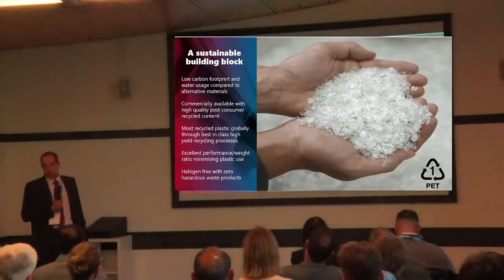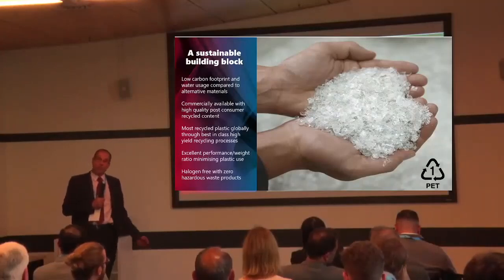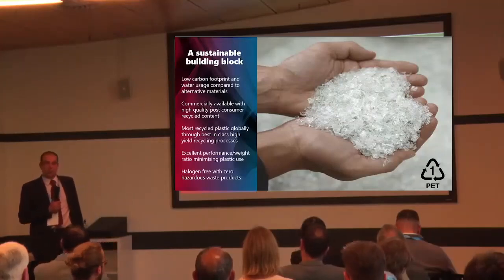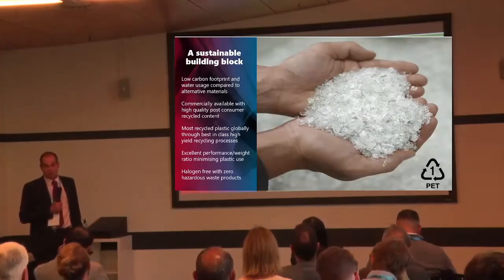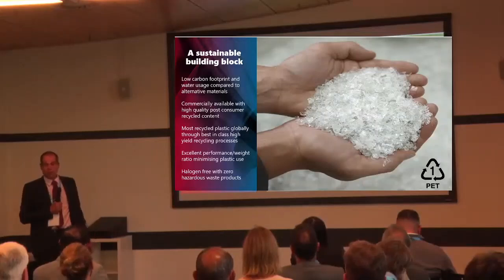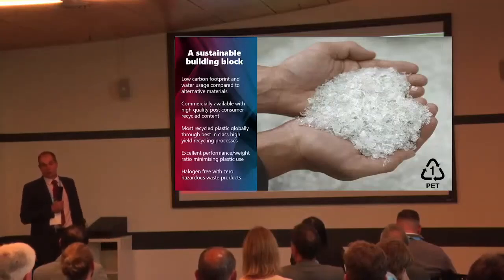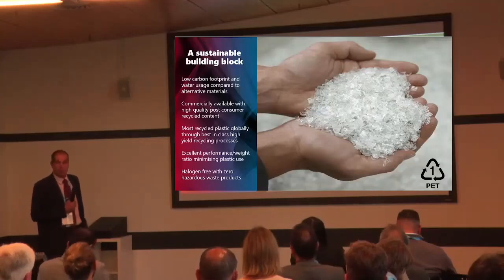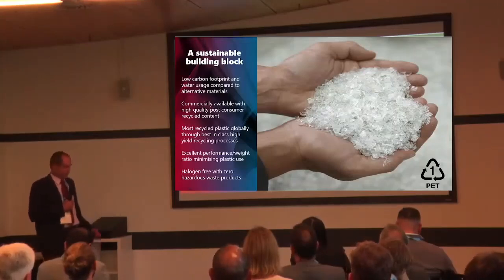In terms of sustainability, PET is inherently more sustainable than many alternatives because of its lower CO2 footprint. We recycle almost everything, our own scrap, the waste goes back into the process, so we get quite a high yield. But we can increase it beyond 100% by using post-consumer waste. For example, PET bottles can go straight into our process, and we therefore get an even lower carbon footprint.